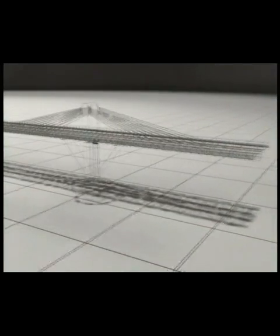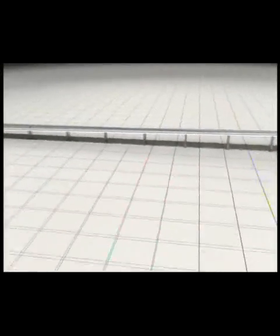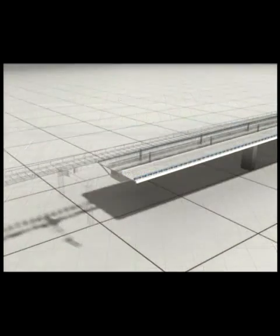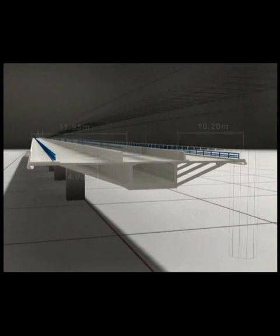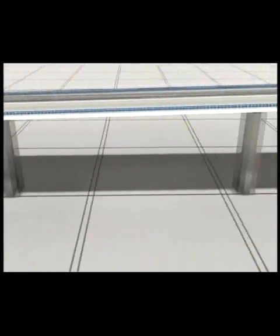The road approach spans form a continuous pre-stressed concrete girder 612 meters long, made up of 7 80-meter spans and an end 52-meter span. The cross-section is the same as that of the main bridge, although the overhang of the side cantilevers is 1 meter less. The foundation of the piers also consists of steel piles fixed together by a reinforced concrete pile cap.